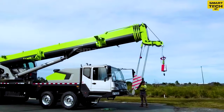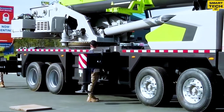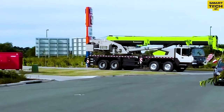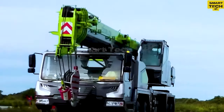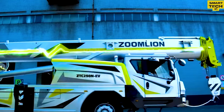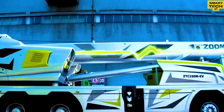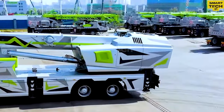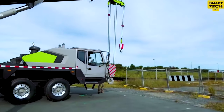The vibration force is 260 kilonewtons, creating a strong compaction force to tightly compress material layers. The vibration frequency of 0 to 30 Hz allows for adjusting the vibration force according to different materials. The vibration amplitude is 1.8 mm, ensuring uniform compression across material layers.